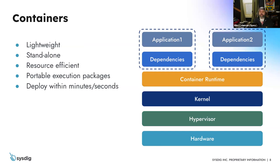So containers have a lot of the real interesting benefits of virtual machines, but they have some distinct advantages. First of all, in a container, you don't have your own kernel. A container is an isolated Linux process, or Windows, it runs on Windows as well. And rather than a hypervisor, you may or may not have a hypervisor. In our diagram here, we do, but we don't necessarily have to. We could just have bare metal with a base operating system and a container runtime and then a bunch of containers.